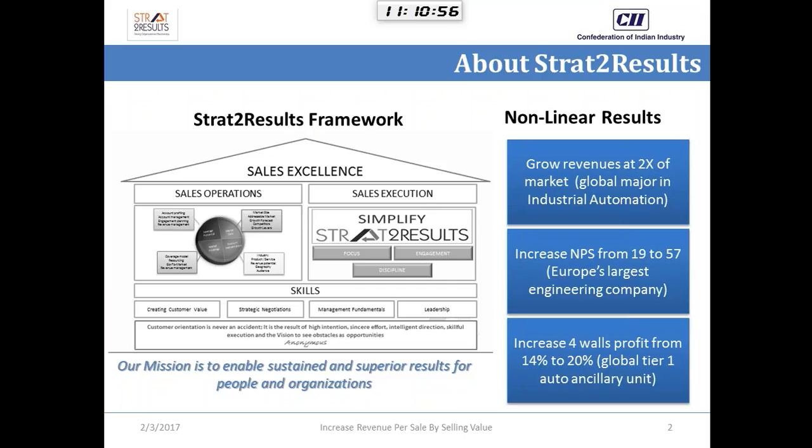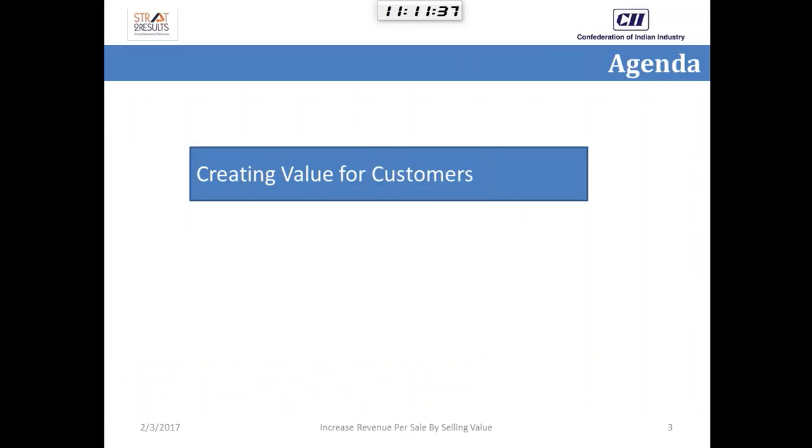Third example is of auto ancillary unit, tier 1 auto ancillary unit, one of 4 globally for this company. Not doing very well, highest costs, lowest profitability, and so on. It was also the smallest of the 4 units, with lots of quality issues and so on. And it was really a question of viability. And one of the basic indicators that we could give back to the global parent for viability was, can we bring the profitability up to the global standards? And we helped them for a couple of years and were able to get that in place. Now, that's the kind of work that we do.